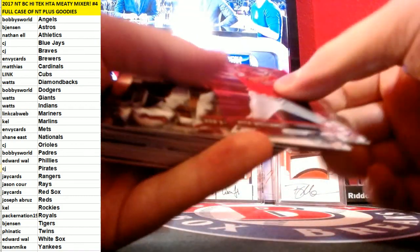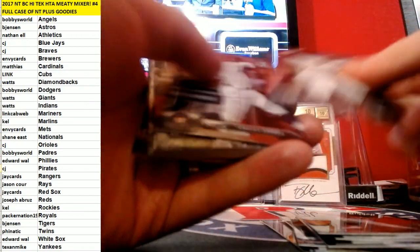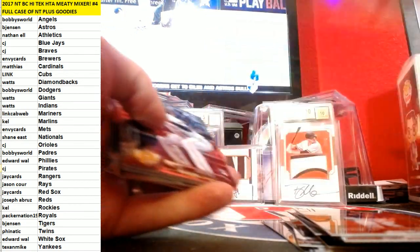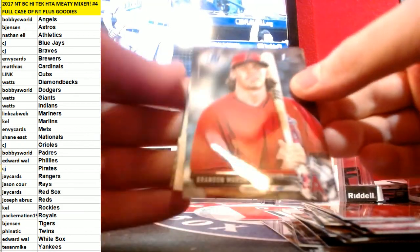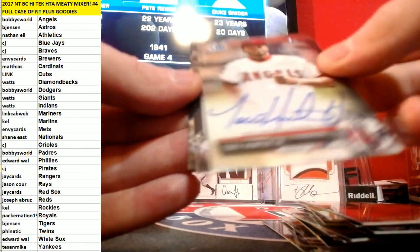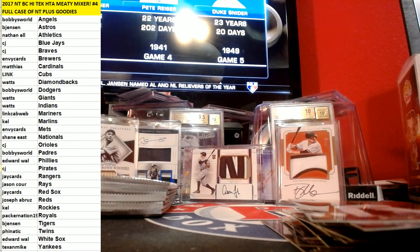Jesus Sanchez, Rob Kaminsky at a 499. Taylor Trammell, Franklin Barreto, DeWalt Lugo, green out of 99. And nice Torii Hunter Jr. Clean Hunter. 22 years old, youngest Dodger with a multi-hit game in the World Series.